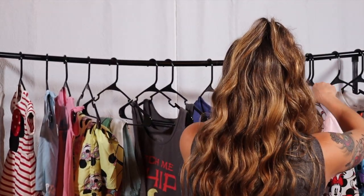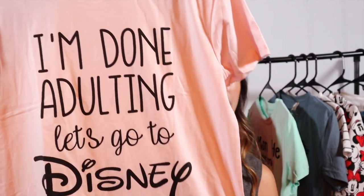As well as this shirt. I got this shirt from, I think, the same company, because it's the same material. So we'll go ahead and add that to the link too. But just letting you know, a little disappointed.